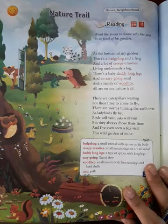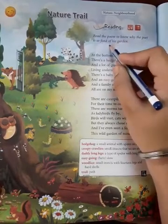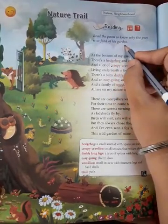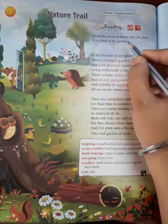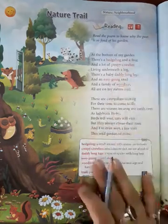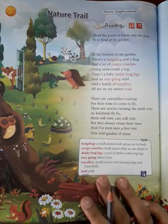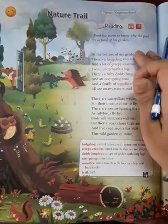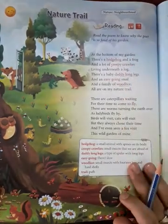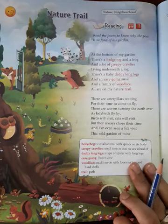So let us start. Read the poem to know why the poet is so fond of his garden. Fond means liking. Okay, so the poet of this poem, who is the poet? Mr. Benjamin Zephaniah. He likes his garden a lot. And in the poem, he would be giving us reasons why he likes his garden. So, come to the first stanza.